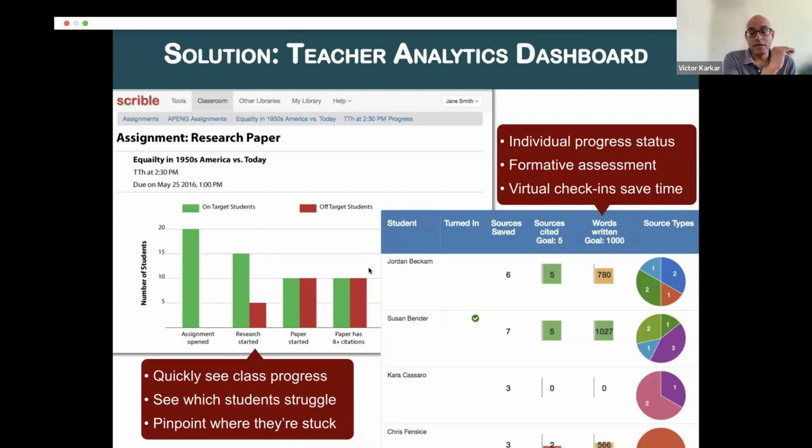So for example, there's a sources tab that contains all the students' curated research articles. There's an annotations tab that includes all their annotated evidence. There's a bibliography tab, the outline editor under the outline tab. We even have a papers tab where we embed, for example, the Google Docs viewer.